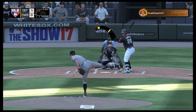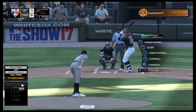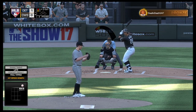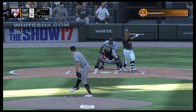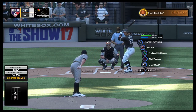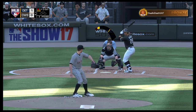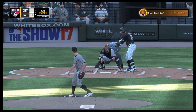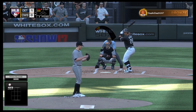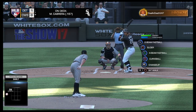1-0 count. Here it is. Fouled back. Ready to deliver. Here's the 1-1. Swing, and that's hit out of play up into the plaza level. Fastball stays way up that time for ball 2. He's set. Here's the 2-2. Curveball that time, not even close.